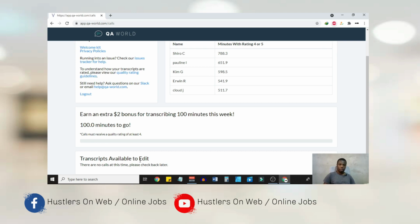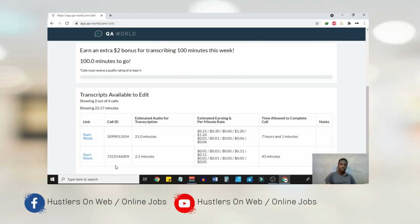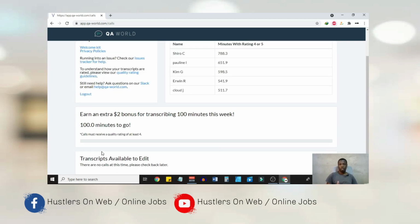Then in this section, that's where you'll be seeing your files. As you can see here, it says there are no codes this time. They just appear, and you just have to click fast, because they immediately appear and then they just disappear. So that's the problem.